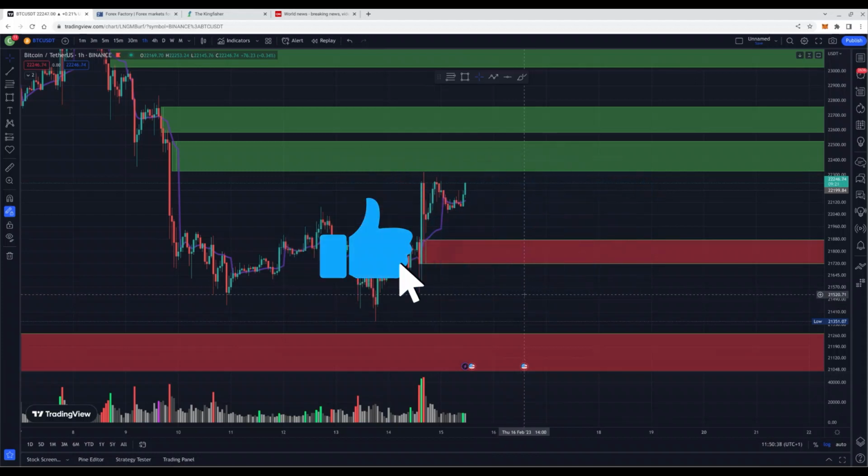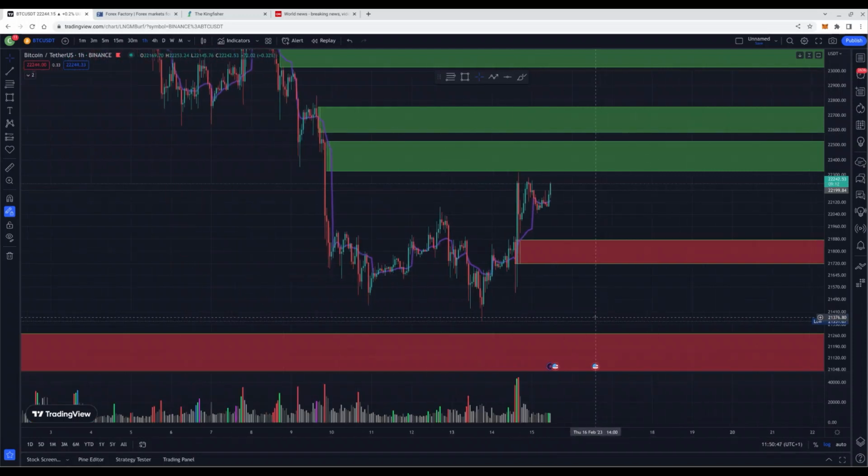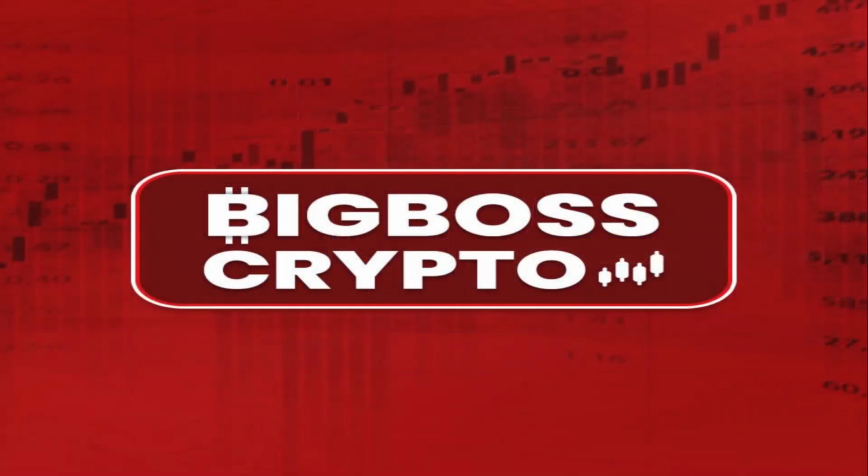Today we have a lot of things going on in the world, and Bitcoin is holding above the 22k area. This is a thing of concern because we have a lot of black swan events bubbling to the surface. But let's look at the charts.